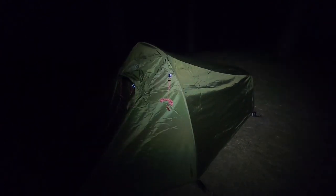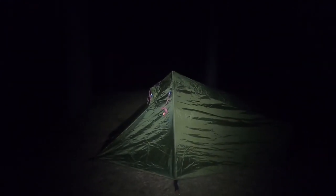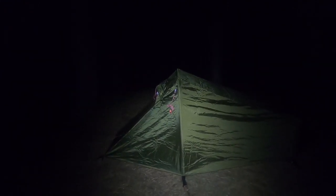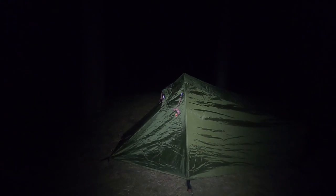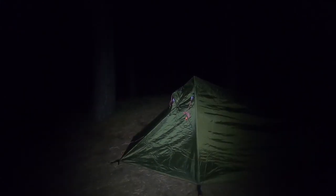Loads of owls out again. I was thinking about taking a little walk down to the beach. I'm not sure whether to leave my tent here, because it's about a 15 minute walk, so it means leaving my tent on its own. This is some owls.